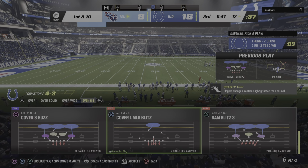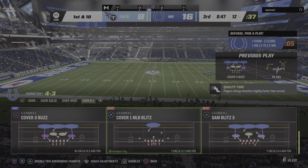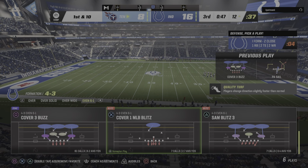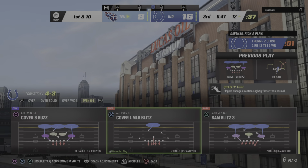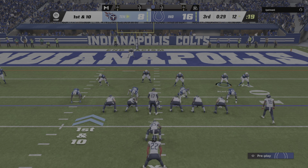I like how they work the tight end on a nice little under route there. And if you're going to give him that much space, he's not going to catch the football. He's going to run away from you a little bit, and that's exactly what he just did there, picking up extra yardage. From down at the 12, it's 1st and 10.